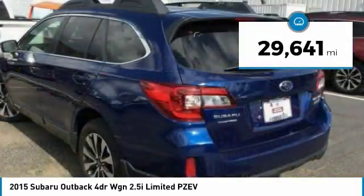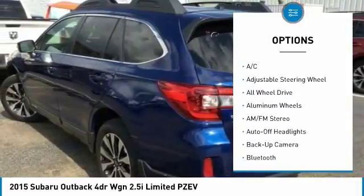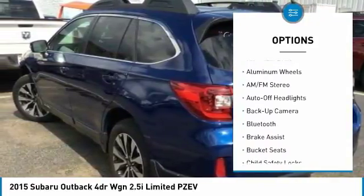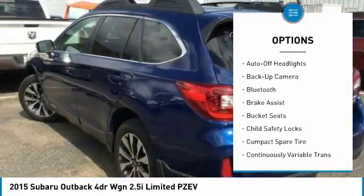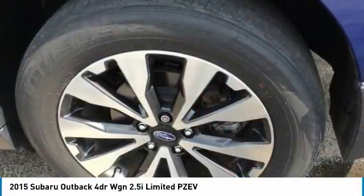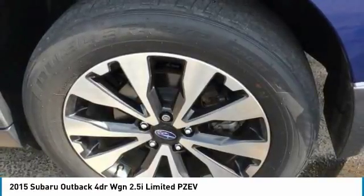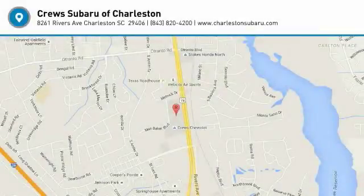Here are some of this vehicle's great options: power passenger seat, navigation system, power lift gate, keyless entry, all-wheel drive, backup camera, Bluetooth, leather-wrapped steering wheel, driver airbag, driver lumbar. Is love at first sight really possible? Let us know when you stop in.